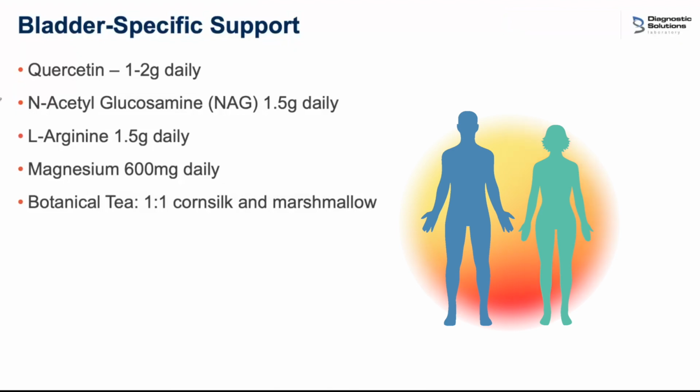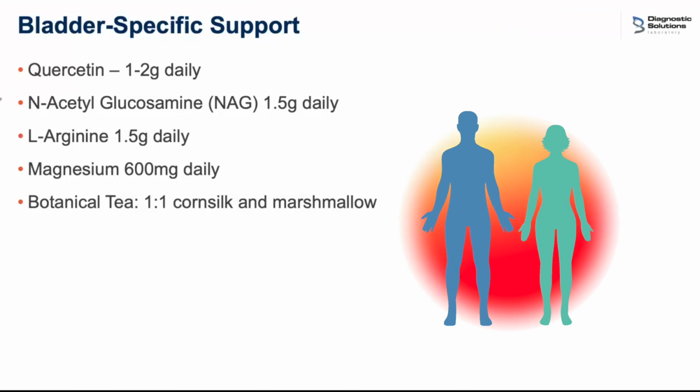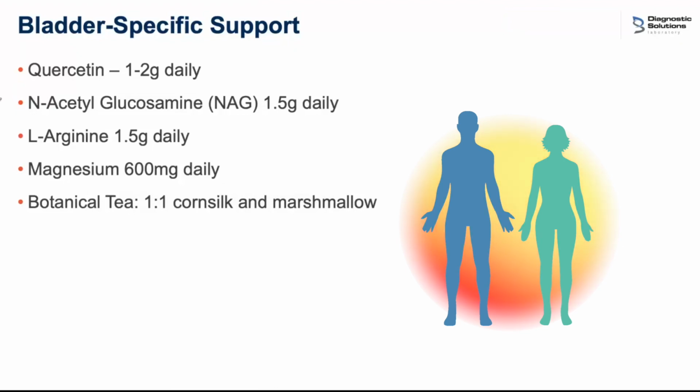Corn silk and marshmallow have wonderful urinary specificity and are very soothing and anti-inflammatory. On the next slide, I'm going to touch on some other urinary-specific botanicals that you might consider if you're comfortable with botanical use in practice.